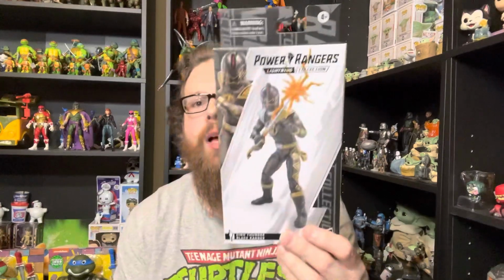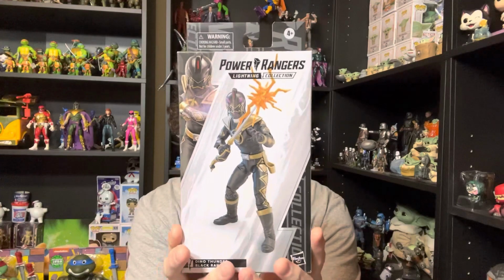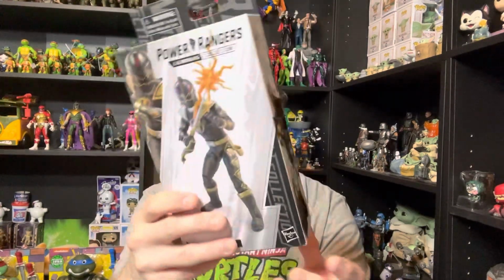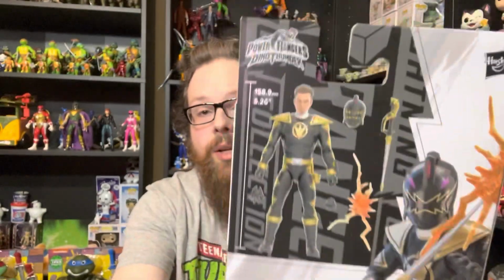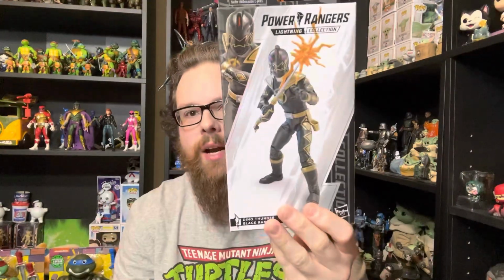And then I also have a couple Amazon things. Ended up grabbing the new Power Rangers Lightning Collection Dino Thunder Black Ranger. Of course, had to get this one because it is my favorite Ranger, Tommy Oliver, in the Dino Thunder Black. And it comes with the helmet off, I guess the unhelmeted head, civilian head, whatever you want to call it. Ended up grabbing that guy.